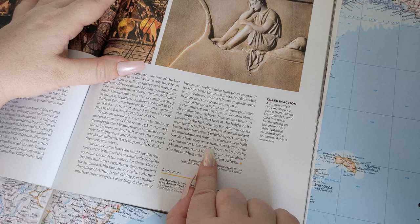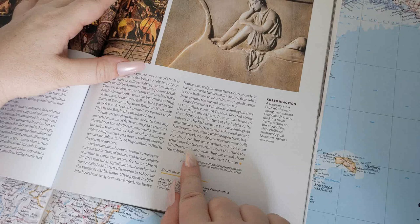The hunt continues for these former boats that ruled the Mediterranean and what they can reveal about the shipbuilding culture of ancient Athens.